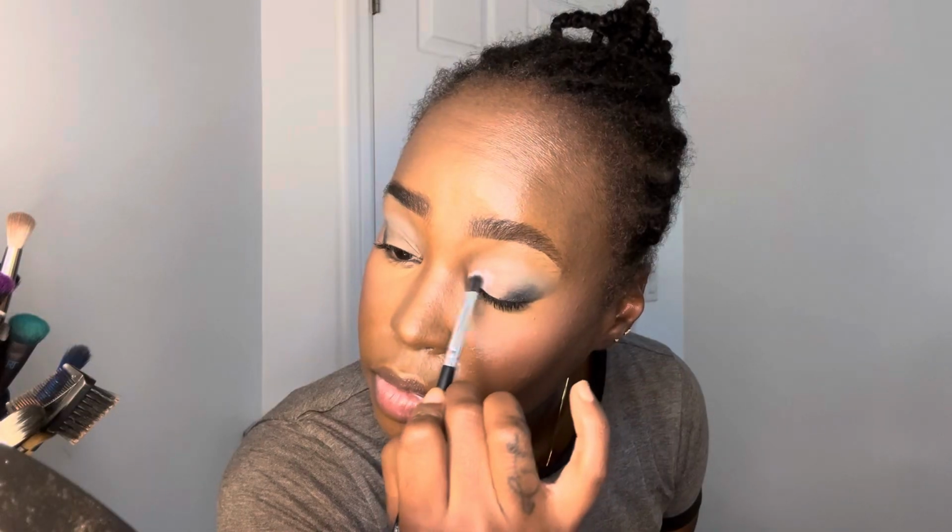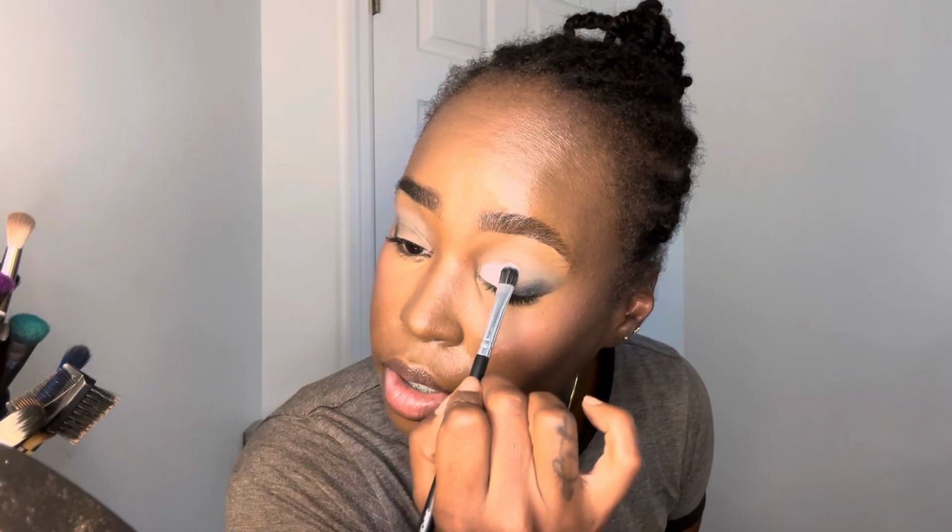Okay, so I want a really bright pink lid. For that, we're gonna go into Blooming Romance. I do this frequently. I'm gonna use the shade Crush. I'm gonna take this flat Japanesque concealer brush and press that onto the lid.